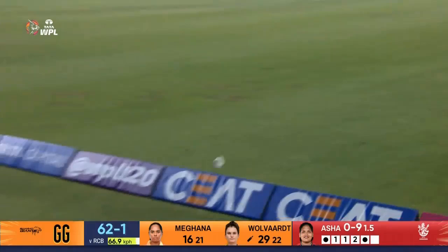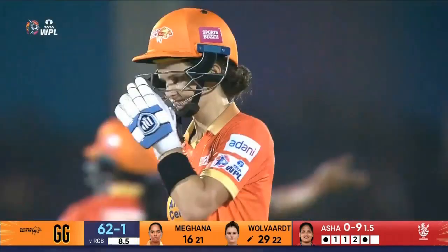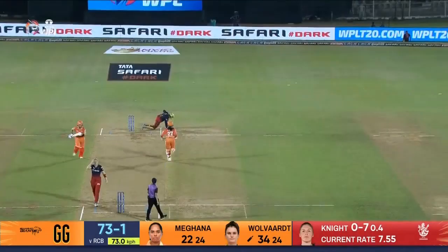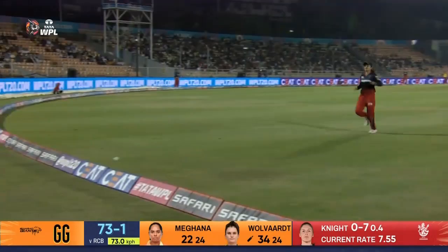5.6. Parry to Wolvaardt, 4, very full but wide of off stump. Wolvaardt goes chasing on the drive and gets a thickish outside edge that flies to the right of short third and towards the boundary. 7.1. Pretty Bowes to Mandhana, 4, full on to off. Mandhana backs away and plays the inside-out shot.